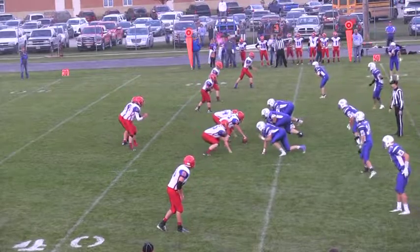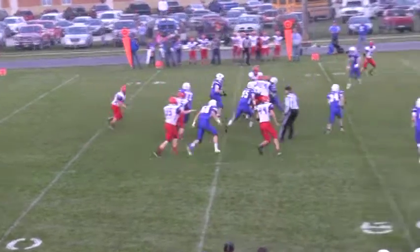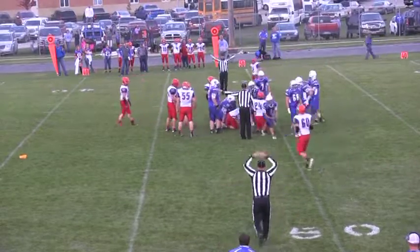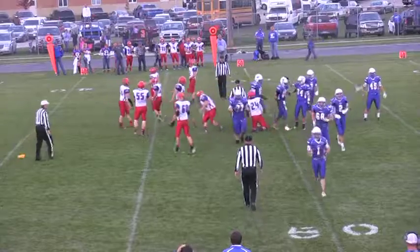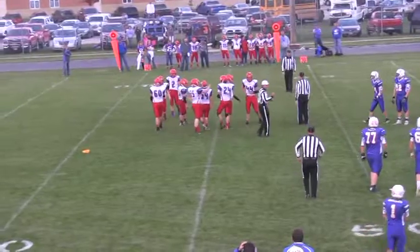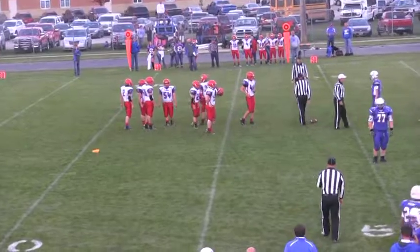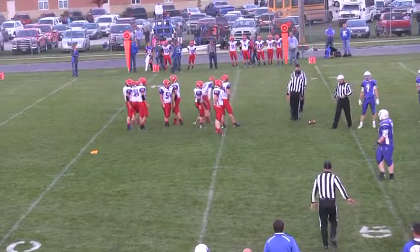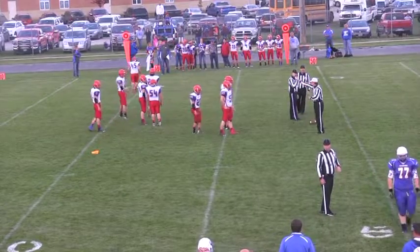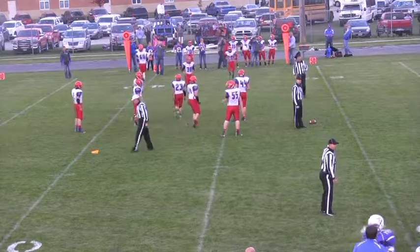Again in the spread. Fake handoff to Hofer. And as he comes flying up the field, he gets out across about the chains, but there's a flag, goes down in the backfield. Holding against the Patriots. And the penalty is declined, and that will give the Patriots a first down, I believe.